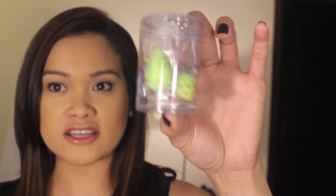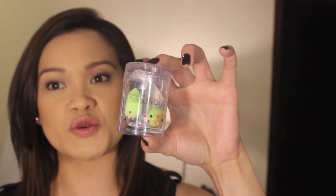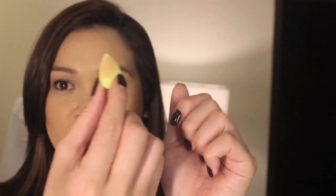Micro Mini Beauty Blender. It comes in a pack of 2, and honestly, this is how small it is, and it's actually crazy. I'm really gonna post about this on Instagram. This is how small it is. This is my thumb, and I've tried it a couple of times, and I don't really think you need it. I mean, if you have the Beauty Blender, it tapers to a fine point that you can use as well.